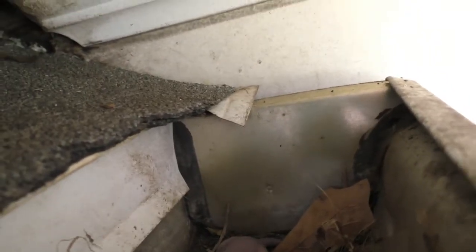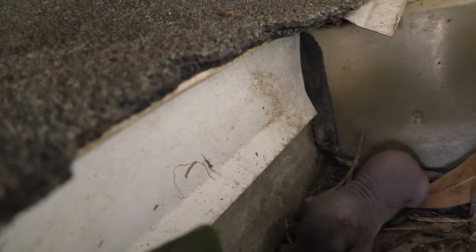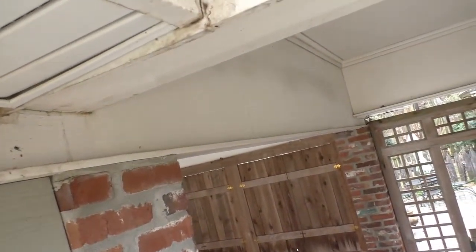Oh, there's babies. I'll show you real quick. You see it right there. Little baby pup. So we'll build the nest back up and I guess let mama raise her babies there. And I'll bring up some more material, cut her even more slack.